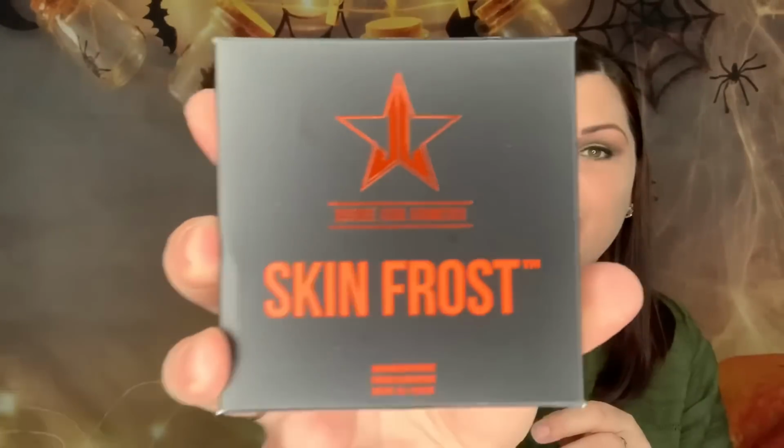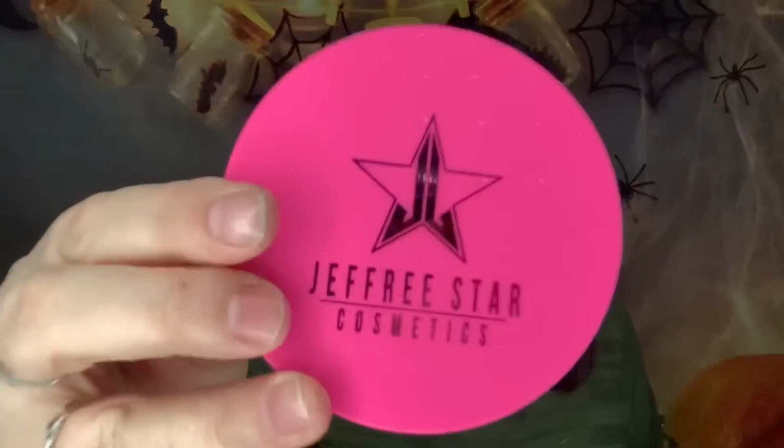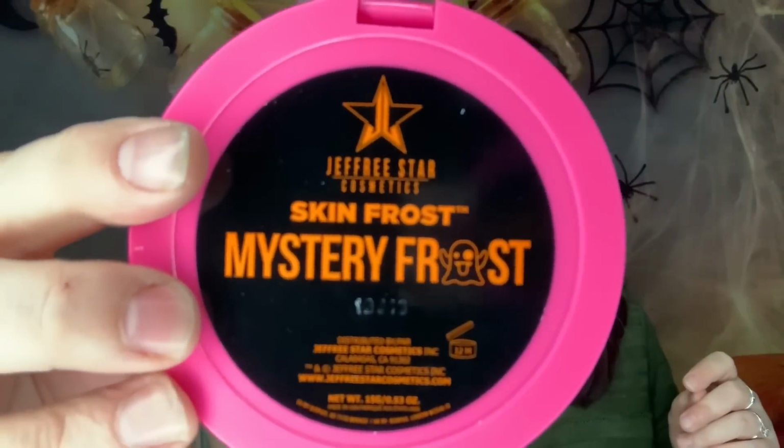Next we have Skin Frost, and this is a highlighting powder. Ooh, and this is the one that's a limited edition that was supposed to be for this box. It says Mystery Frost is the color, and I believe he said these will not be in production anymore. So I am so excited. Ooh, it's in the pink packaging, and it says Mystery Frost.